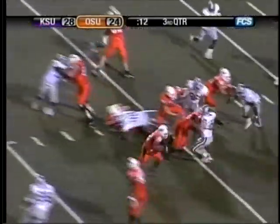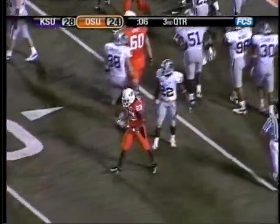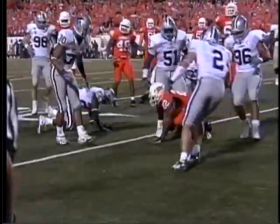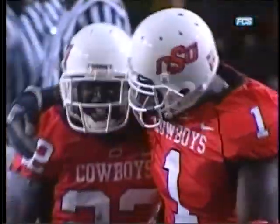Robinson hands it off to Savage. Off right guard. Right side to the 5 and upended as he falls down at the 4. Gain of 7. Carry down near the 5-yard line. Gain of 6 for the Cowboys. 3 quarters in the books. Kansas State 28, Oklahoma State 24. We'll pause. Cowboy football from Host Communications continues in a moment.